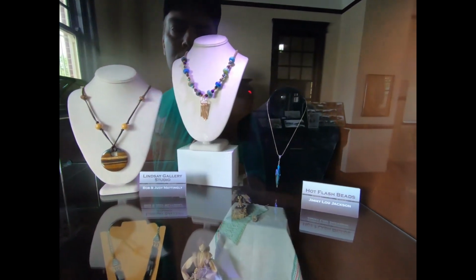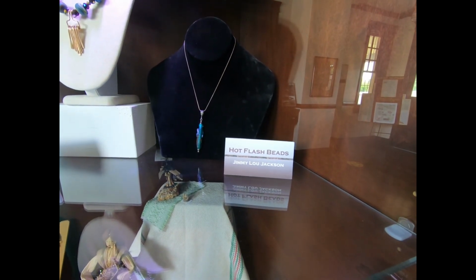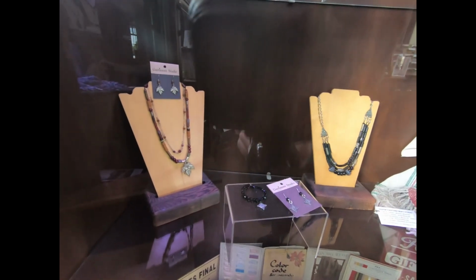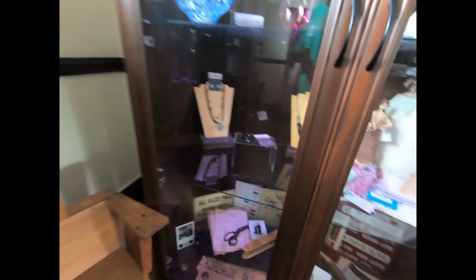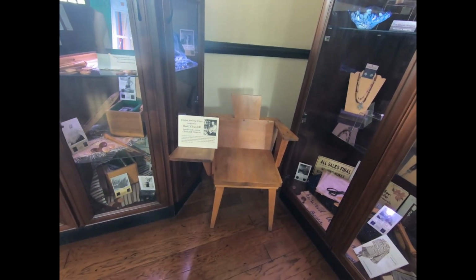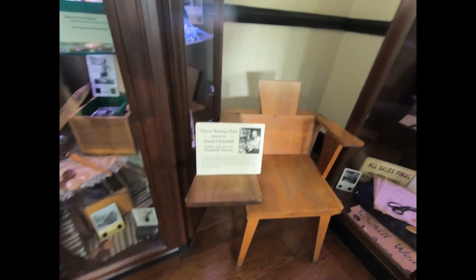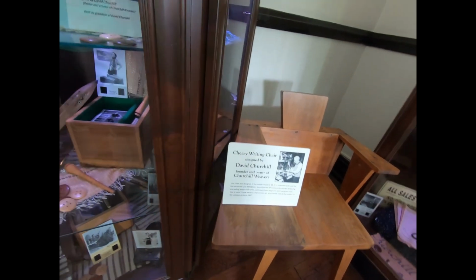Now in normal times, every year in June they have an L&N Day here at the depot, and they bring in model trains and railroad memorabilia. The train runs right behind this building still. They do a slow down order so the kids can hang on the fence and watch the train go by.